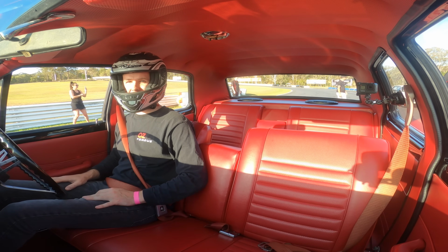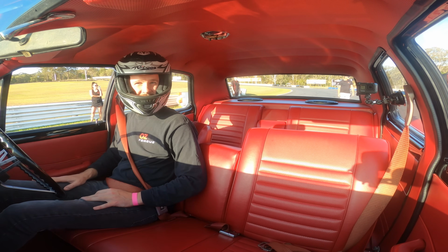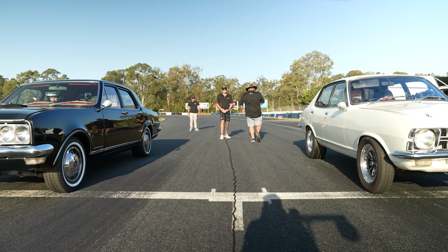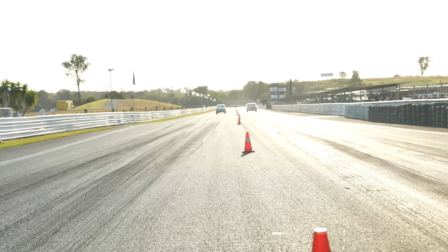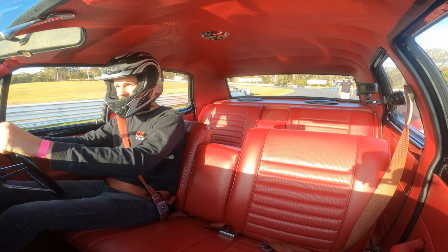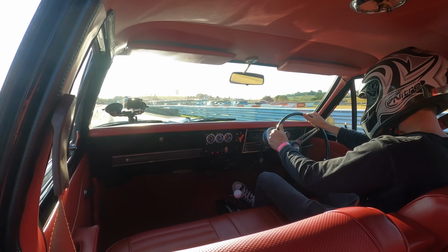Oh, he's got the traction on now. He's pushed the traction control button now. Ready, old fella? You ready? Here we go.